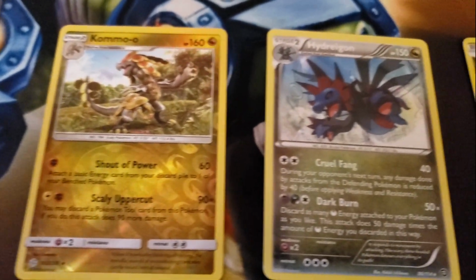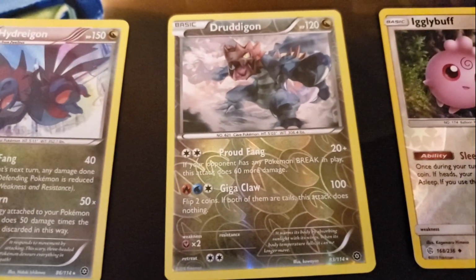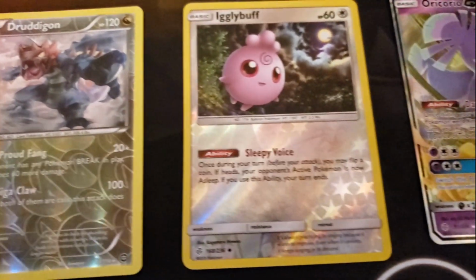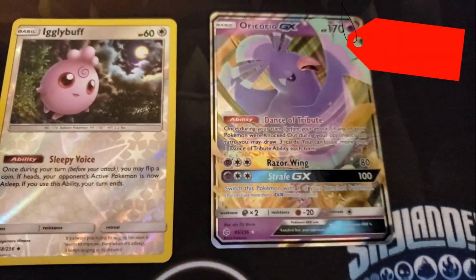It happens, right? And here's some of my cool cards that I got that I thought I'd share with you. Yeah, the only one I really know, Igglybuff, that is pretty sweet, little shiny there. And I did get a cool GX card.